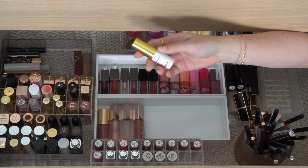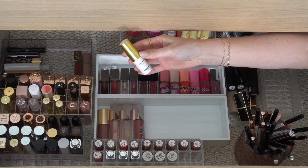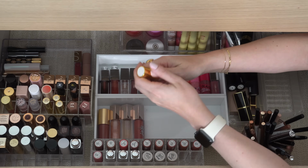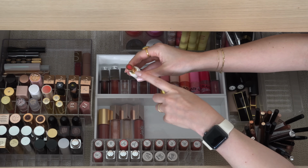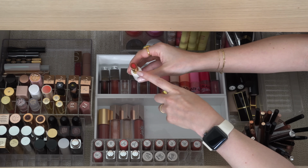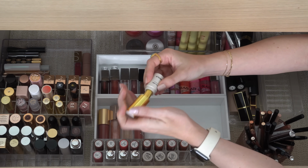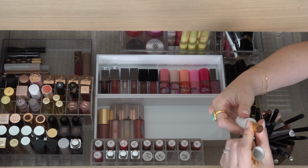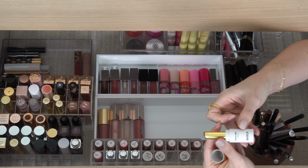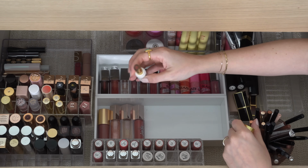So I got these in PR recently, the Violette FR Bisou Jelly Lip Balms. I'm pretty sure I got all 4 of them, but they basically have like a balm in the middle and then like this jelly, shiny outer layer. So I kind of want to put one of these in because I don't feel like I've tried them out enough. So this one is Bon Bon Caramel.